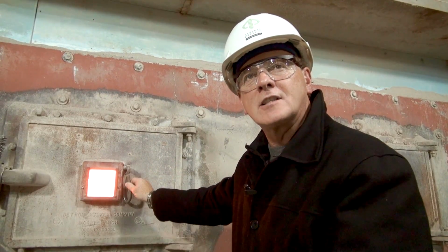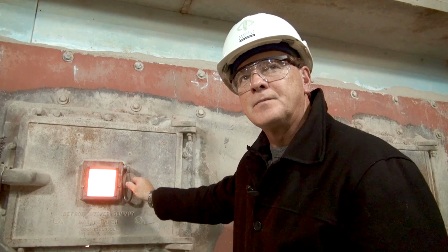Techs, the operators will come down here and they'll have a look in to make sure that the vent's burning properly. Even though they have the cameras, they'll make sure they don't see any large deposits or any hang up on the floor. You gotta be careful of that too once in a while.